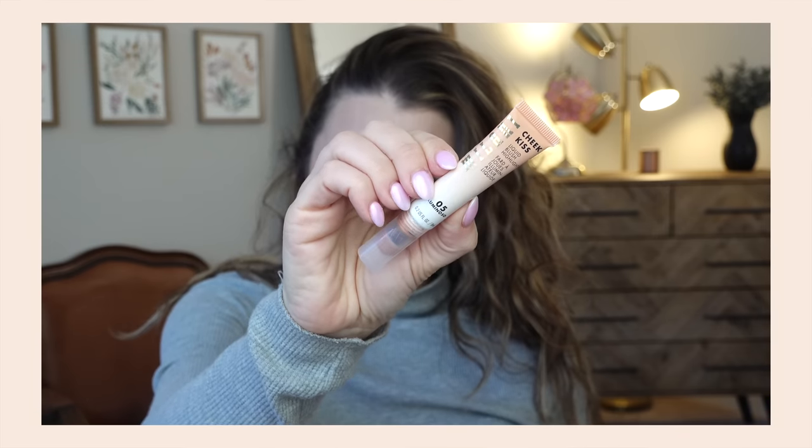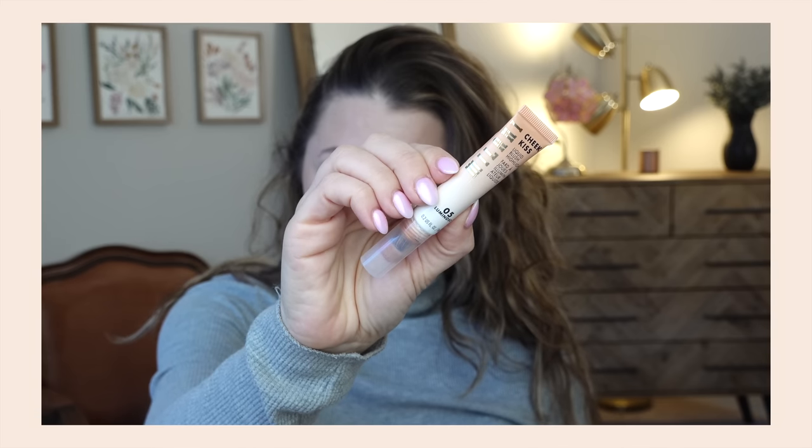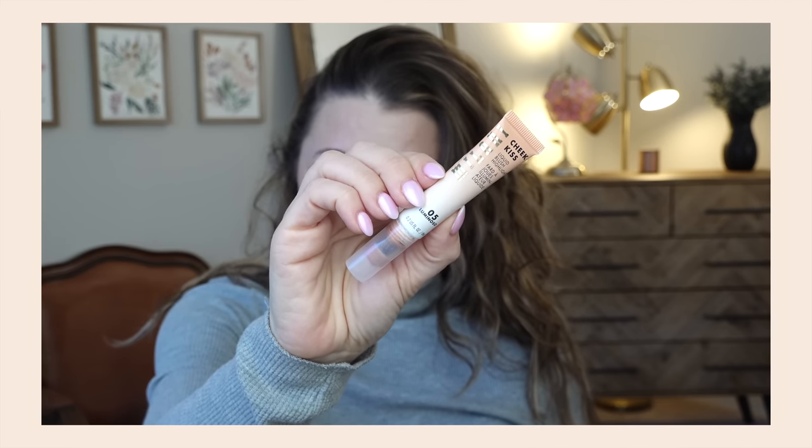Well, we're just rolling with it. So let me swatch this. This is the Milani Cheek Kiss Liquid Blush Highlight. This is obviously meant to be dupe-ish for the Charlotte Tilbury blush highlighter things. They've got similar packaging where it's got the little squishy sponge.